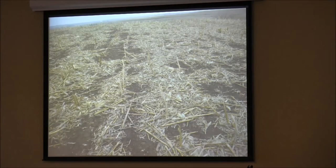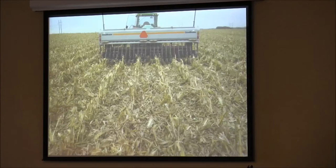People, when I ask them, why do you run a vertical tillage tool, they'll say, it cuts and sizes the residue. I says, so does my drill. It takes the residue and puts it in contact with the soil microbes. I said, so does my drill.